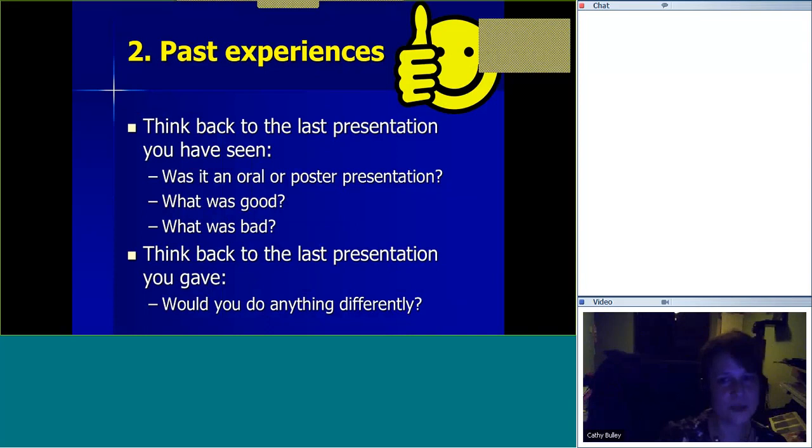So what I'd rather like now is a short opportunity for reflection, for you to think back to the last presentation that you've seen. If you were at a conference, think about that. If you haven't been to a conference recently enough, just think back to the last time you heard someone either speaking publicly or displaying information in more of a poster format.